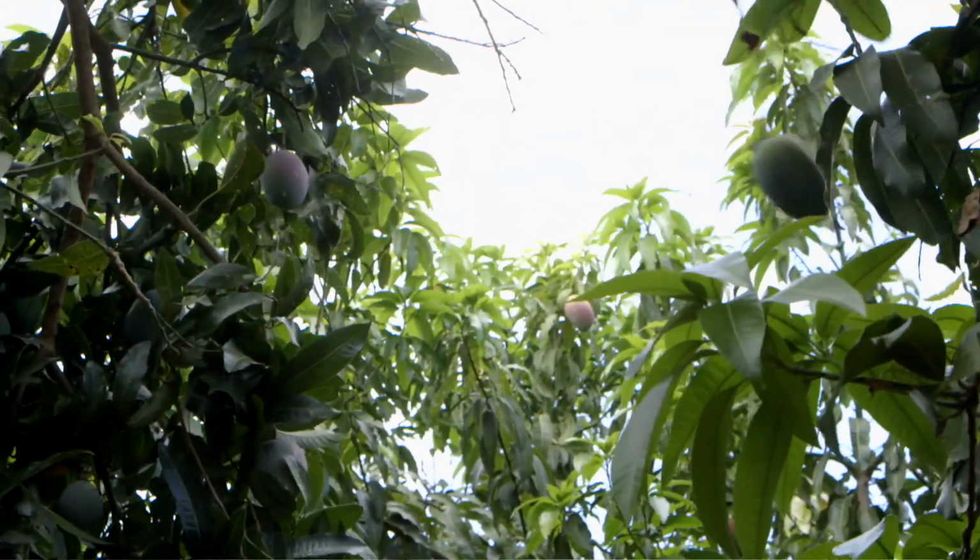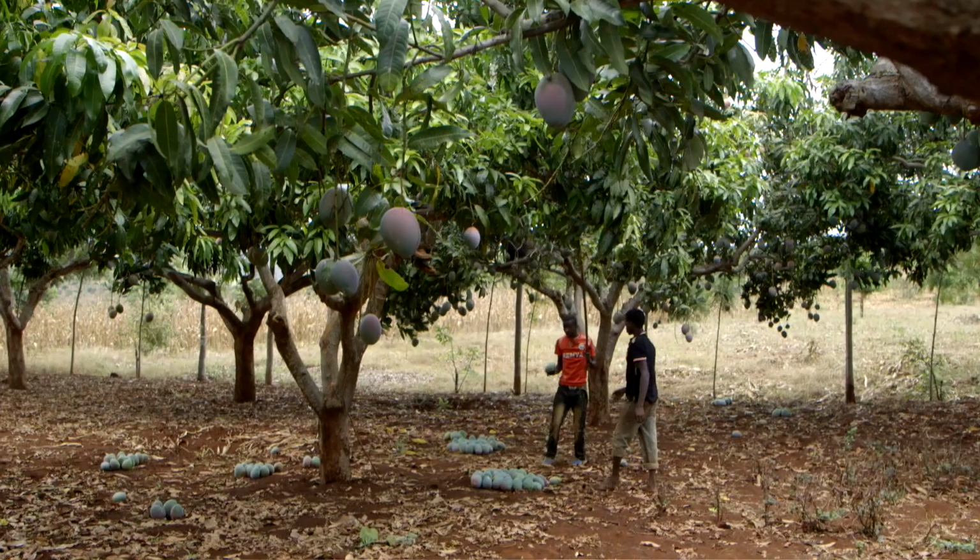But when you just let him do the local way, they are doing it in the wrong way. Those mangoes, when they go to the market, they get spoiled. And when they get spoiled, he will not come again because he will definitely have got losses and he will not have money to come to buy from you again.